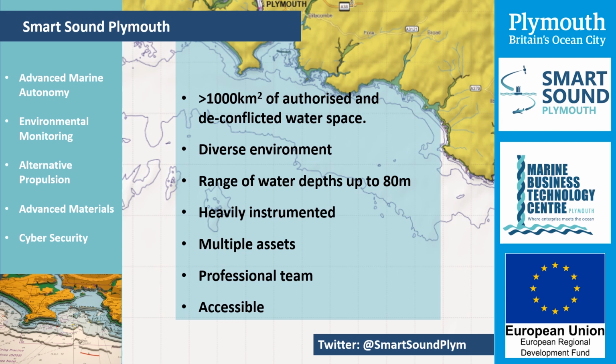And therefore we've got over 1,000 square kilometres. It's authorised and deconflicted, so each mission will be authorised through the relevant authorities, and for deconflicting we have an email group address of over 50 organisations and water users within this water space, all keen to understand what missions are being conducted and when, so that they can deconflict and avoid those areas where possible.